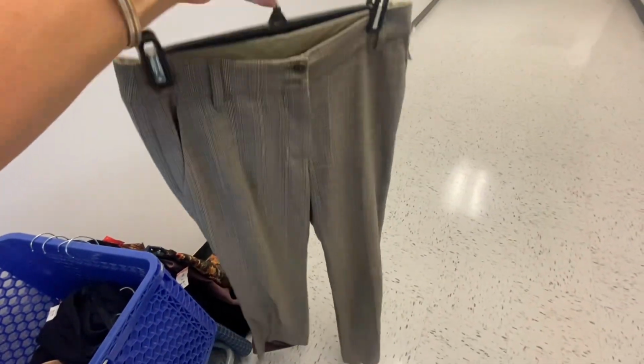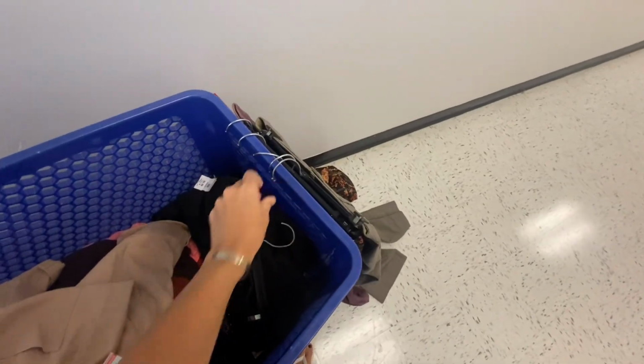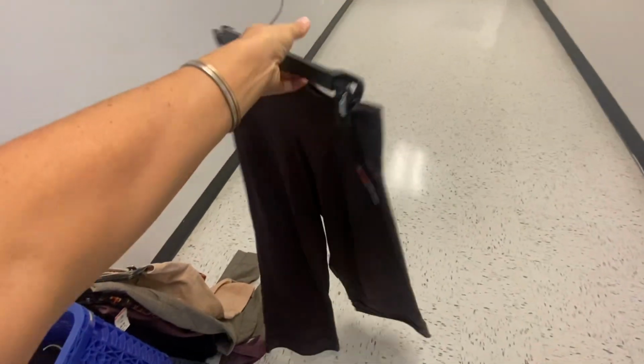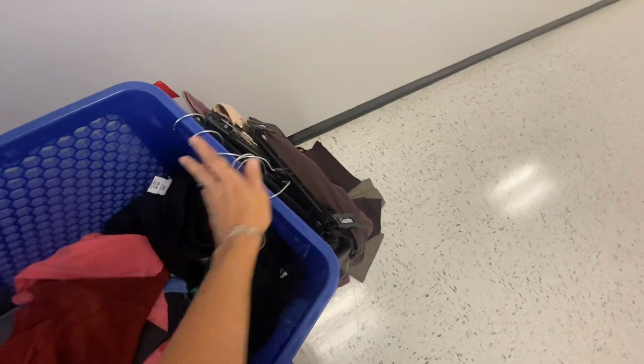These are the Etro, made in Italy. Some of these go for crazy money. I think I can probably get like 50 for this pair. These are a J. Crew linen blend. Those probably won't go for a whole lot, maybe like 18 to 20. The Matilda Jane ruffle women's pants will probably go for about 25, maybe 30 going into fall.